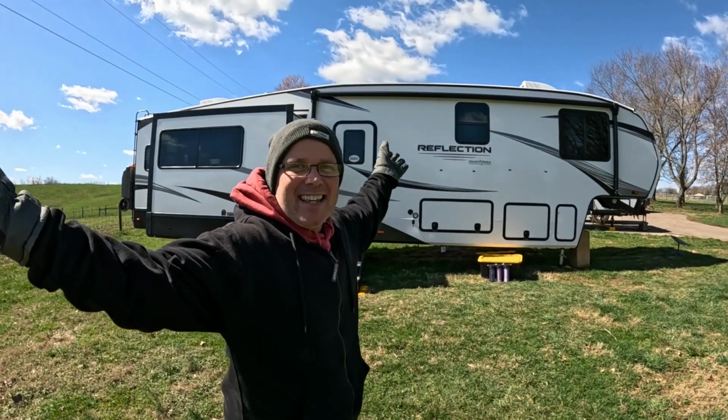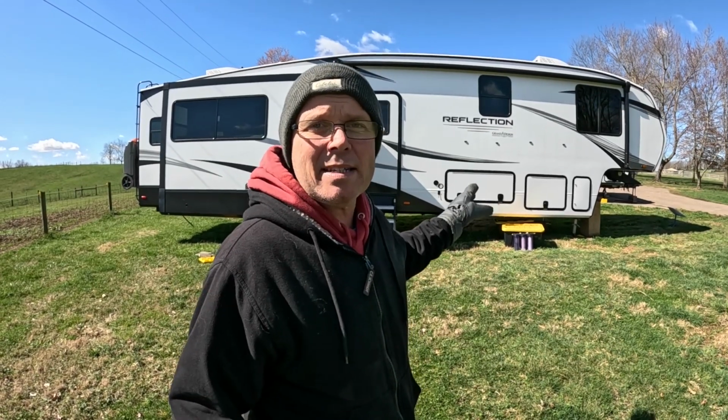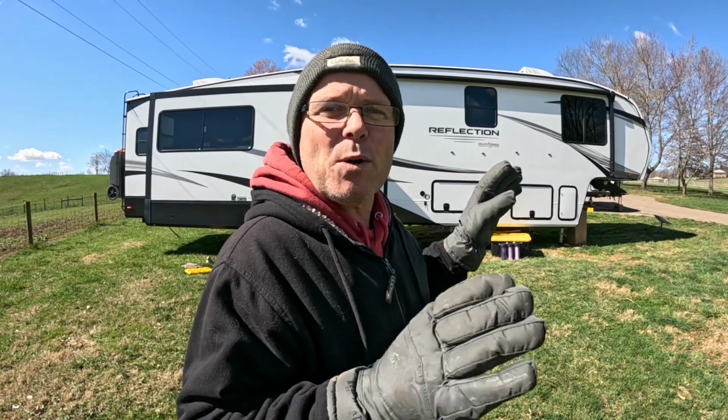there it is! This is a 2024 Grand Design Reflection 324 MBS. And if you don't know, the MBS stands for mid-bunk slide. So this is a 2-bedroom, 1-bath, 5th wheel from Grand Design. I've had it a week and I absolutely adore it. So let's take you around on the outside, show you the features that it has, and then we'll go inside and I'll show you that, because it is cold out here today.